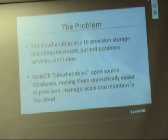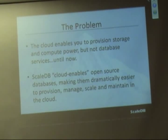So, the problem that we set out to solve is the fact that cloud enables you to provision storage and compute power, but not database services until now. And what we mean by that is that database services, particularly in a shared nothing architecture, are very much tied to a physical computer, and hence the local disk and all of that. And what we do is we enable it to be much more easily virtualized, which makes it much more cloud-friendly, as we'll explain shortly.